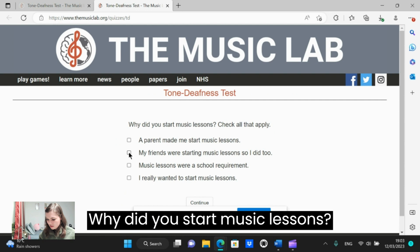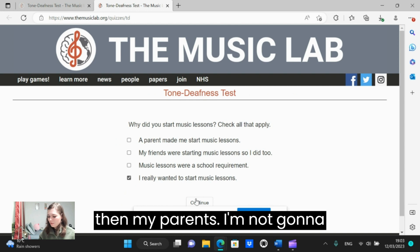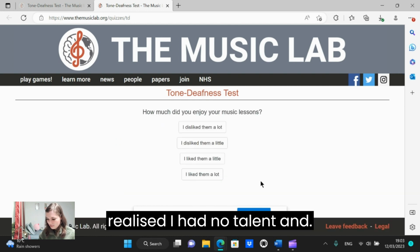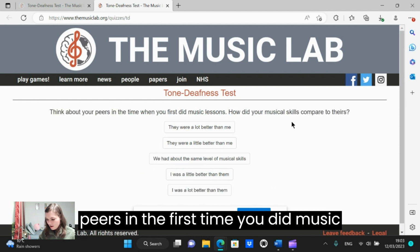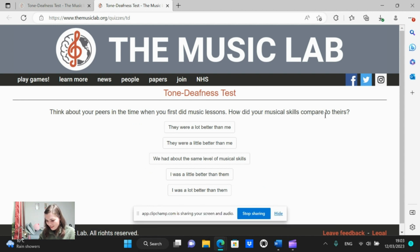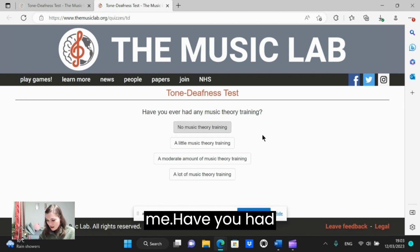Why did you start music lessons? I wanted to start music lessons. And then my parents, well, I'm not going to blame it on my parents. Everyone realised I had no talent, and I liked them. I liked them a little. I wasn't like, oh my goodness, I'm amazing. Think about your peers in the first time you did music lessons. How did your musical skills compare to them? They were quite a bit better than me.